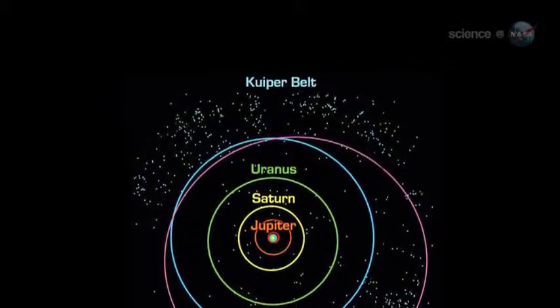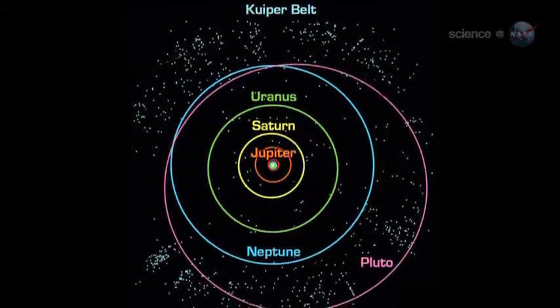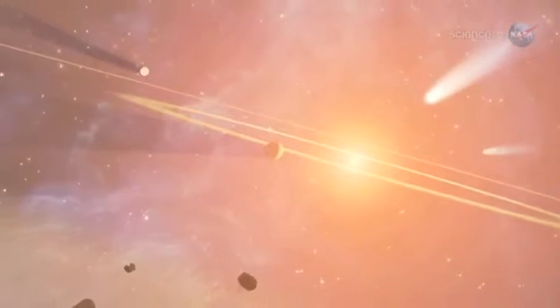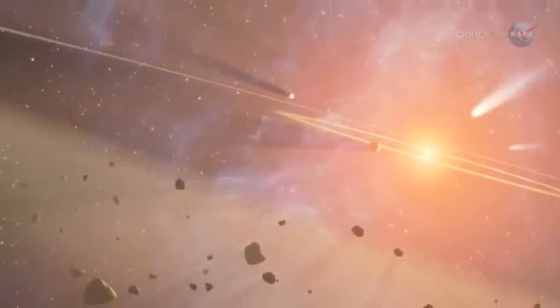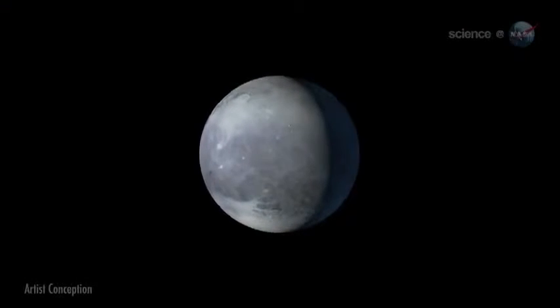Pluto is a resident of the Kuiper Belt, a vast region beyond the orbit of Neptune. Stern believes the Kuiper Belt contains 1,000 dwarf planets or more, a whole zoo of them. Dwarf planets are, in fact, the most numerous class of planets in the solar system, and probably in the whole universe. Pluto is a world of mysteries.